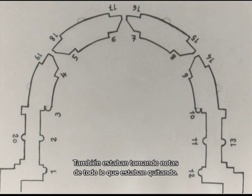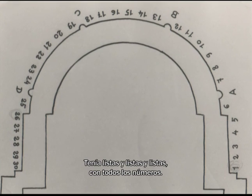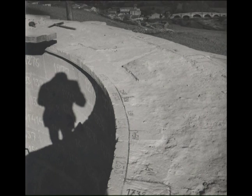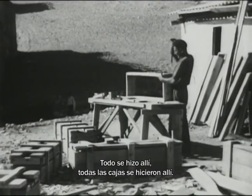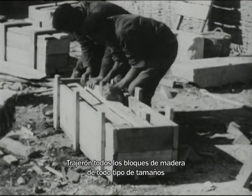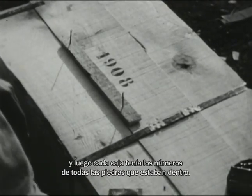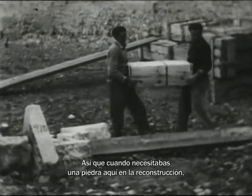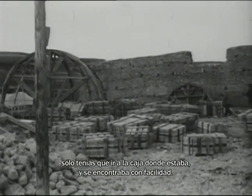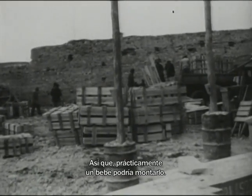Oh, they were also taking note of everything they were taking down, you know. He had lists and lists and lists with all the numbers. Everything was made there. All the crates were made there. They brought all the plaques of wood of all kinds of sizes, and then every case had all the numbers of all the stones that were inside. So when they needed a stone here in the reconstruction, they just had to go to the crate where it was, and they found it easily. They placed them in an orderly way, you know? So it was practically a baby could put it together.